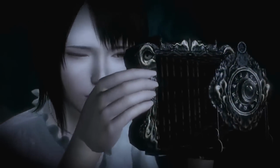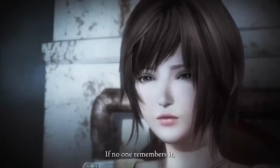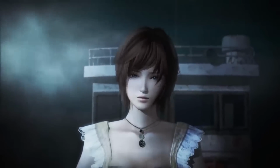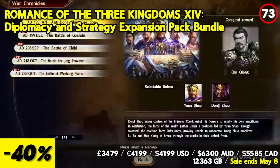The game's unsettling visuals and haunting music create a sense of dread and tension that keeps players on the edge. The story is also engaging, with plenty of twists and turns as Ruka uncovers the dark secrets of the island and the tragic fates of its inhabitants.